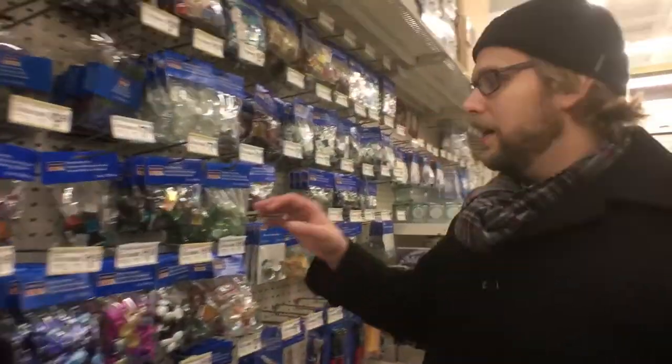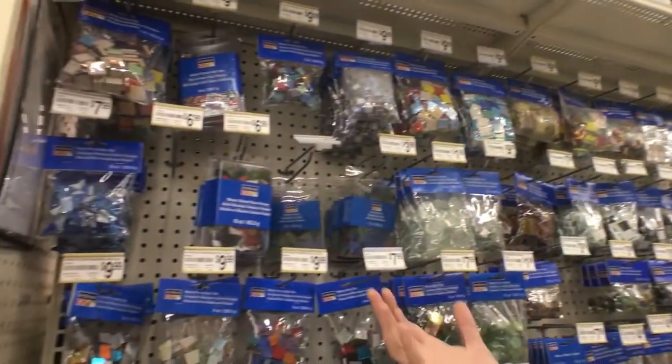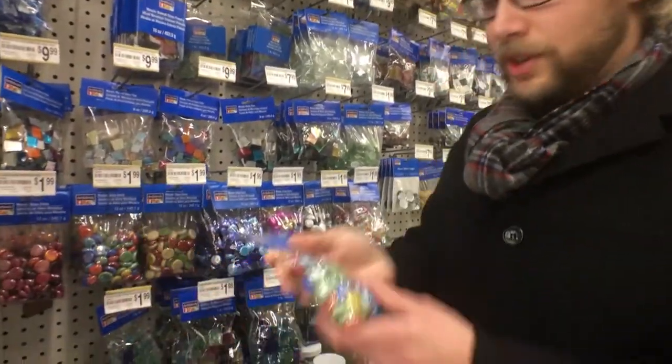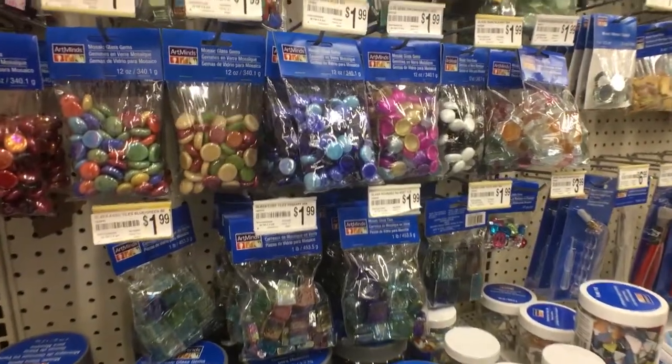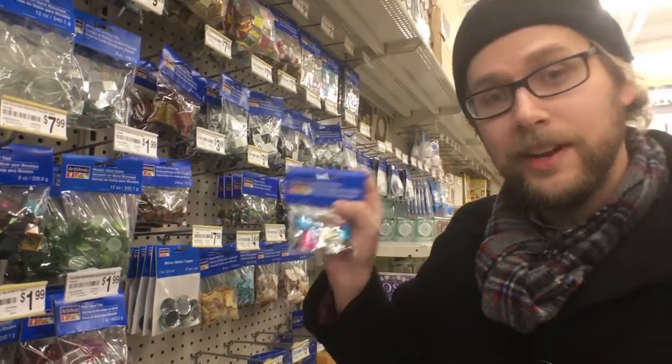Mosaic section. You can find a lot of glass bits here. Glass doesn't make the best prototypes, but I mean, you find beads and stuff. You could also find beads in the gems. Ooh, shiny. These are kind of cool.